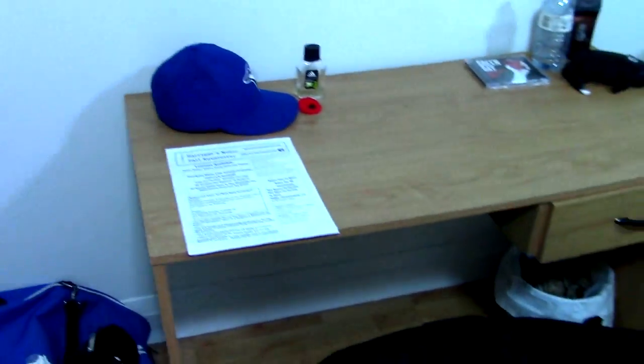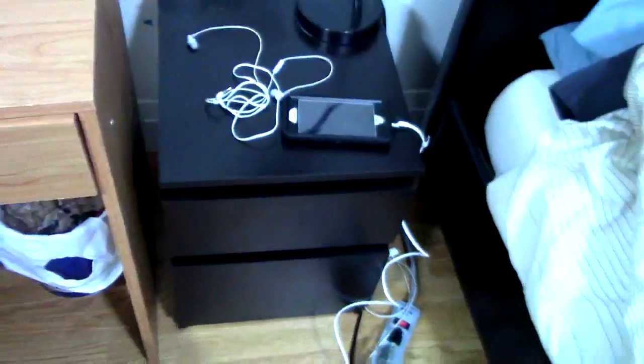First here, this is my homework desk. This is just a desk that I borrowed from, I think, some relatives. We got it totally for free, and it's really awesome. It's kind of falling apart, but you know, it's okay. I usually do my homework here, and that's where I keep my bag, my Blue Jays hat, an album there, and yeah, this is a cool moon chair.